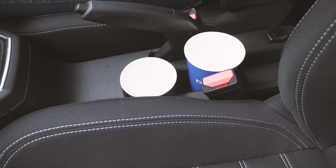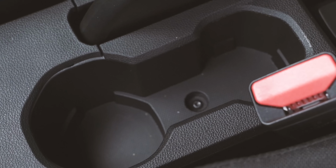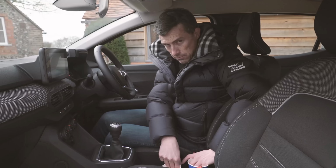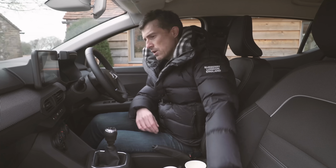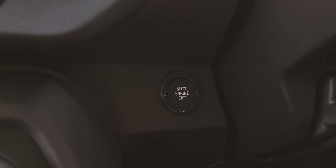Yep, they fit cups perfectly. Now, one of the cup holders is actually shallower than the other one, which is handy if you've got one of those really small cups of coffee. Ignore that exposed screw head. Moving on. Back here, there's another little storage space, which is ideal if you've got the range-topping model with its keyless go and start. Yeah, it has a starter button.